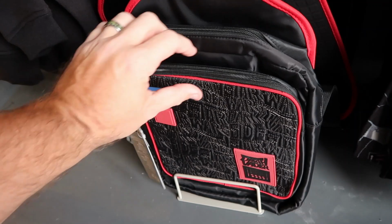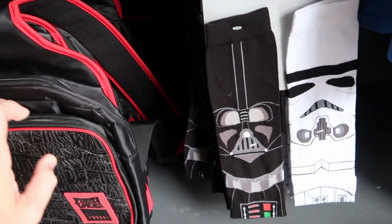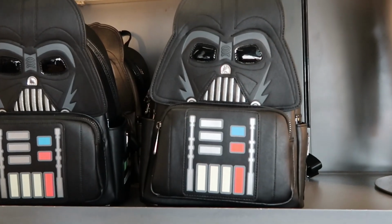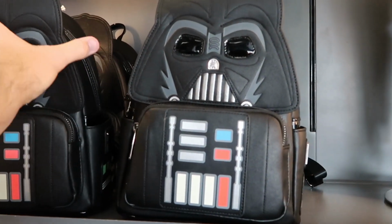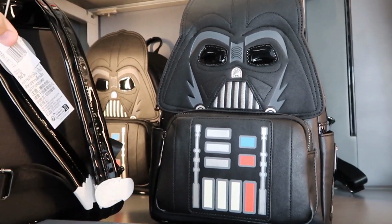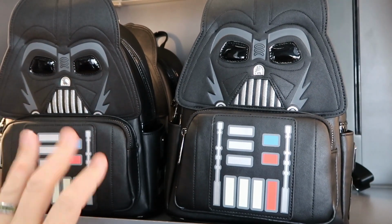These are $40 a piece with the little rubberized patches for Darth Vader and a really cool pack of character socks with Darth Vader and a stormtrooper. And here's a really awesome Loungefly bag, again with Darth Vader. This one is glow in the dark with all of the little buttons. I do believe these are $88 a piece. A really cool design though.